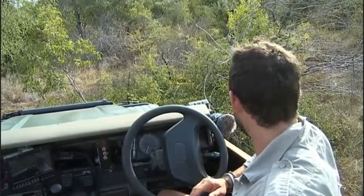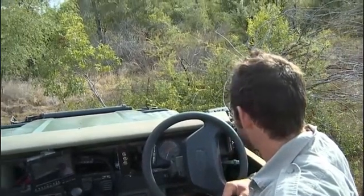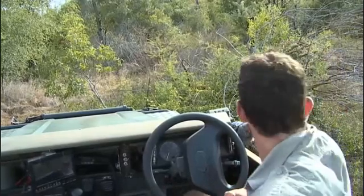A lot would also depend again on the individual lion. Some lions may be slightly better climbers than others, and with my experience of these lions, which is very little, it's hard for me to be able to predict whether he would be likely to climb, because I've never seen him in that situation before.